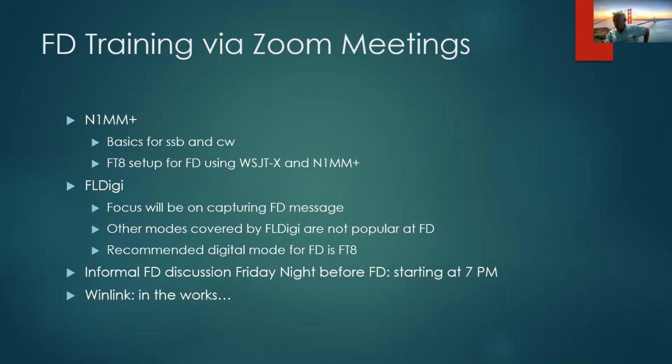Okay, so with regard to the informal discussion on Friday night, we're just going to set this up so that if folks have last-minute questions about getting ready for Field Day, we're going to open up a Zoom conference so that you can log in, and we'll just use the same coordinates that we do for the general meeting. And if there's interest and we have people who are willing, we'd like to set up a Winlink training as well. So if you have an interest in doing that training, let me know. By that I mean giving the training, we need an instructor. And if you also have an interest in getting some training, just let us know.